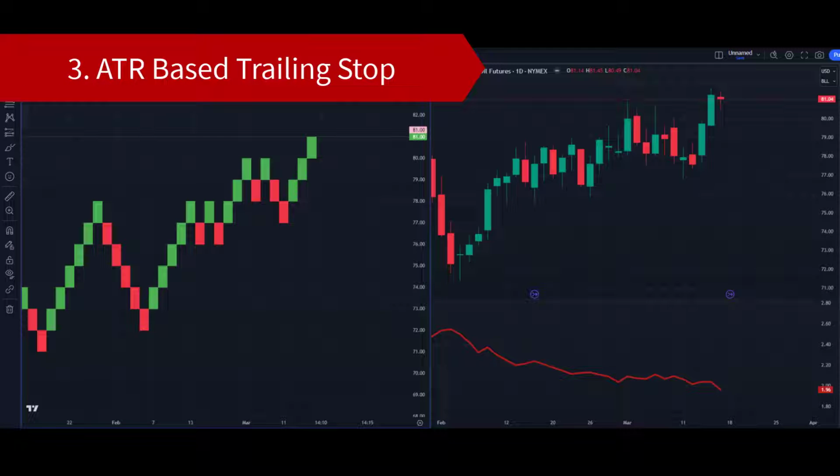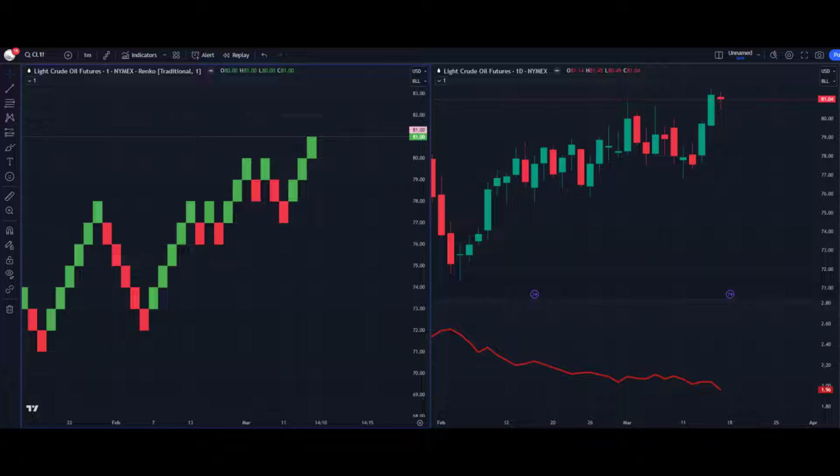Now third up, we've got an ATR based trailing stop. What does ATR stand for? Average true range. Again, hit that playlist. It's got all about this in there if you want to learn more. In this example, crude oil, a bit more work here. I use more of these type of approaches.